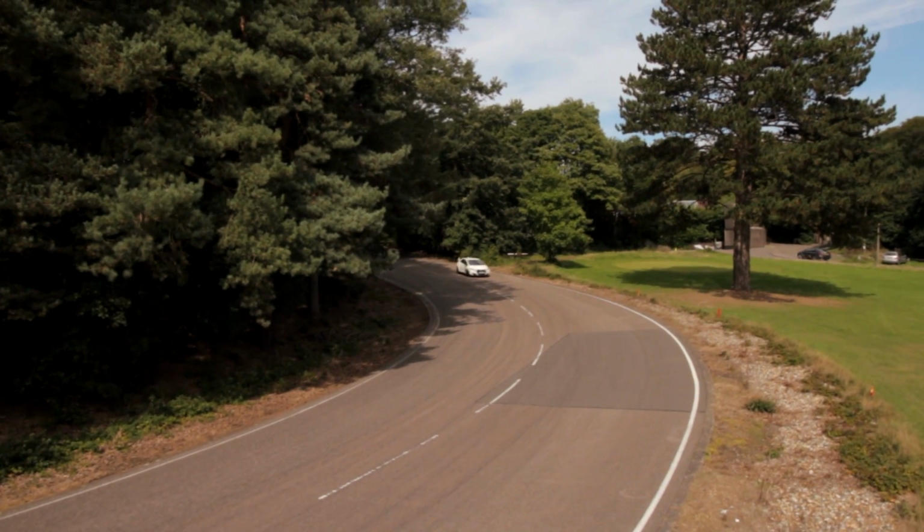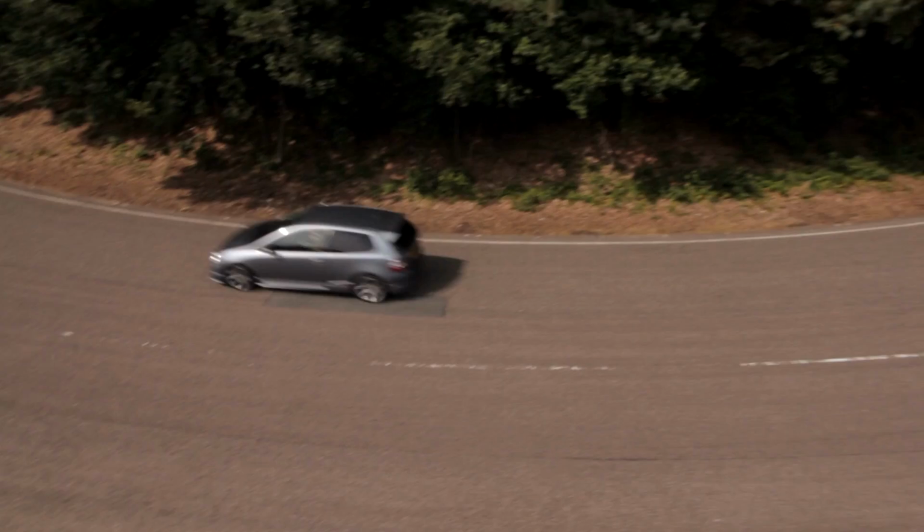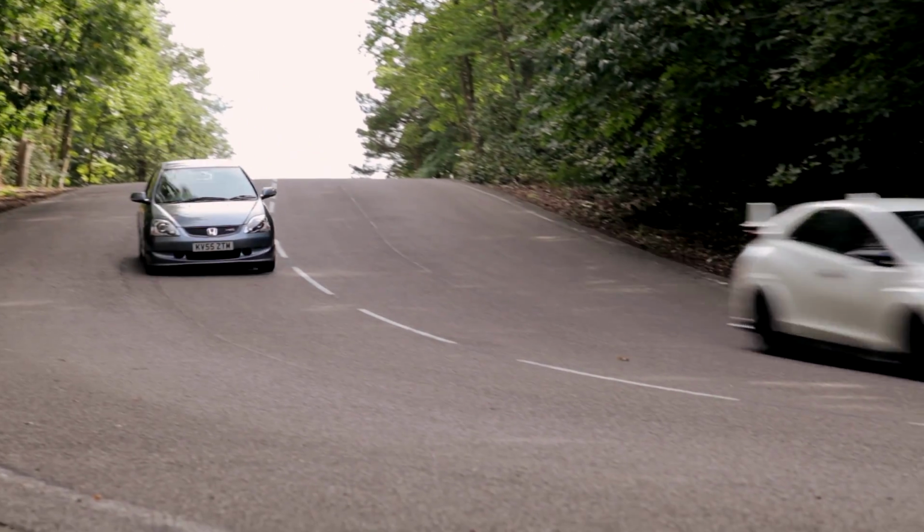With these performance tests, it's obvious that the Type R game has moved on considerably, but before I tell you which one I'd take home, it's back to the track for some more tyre warming.